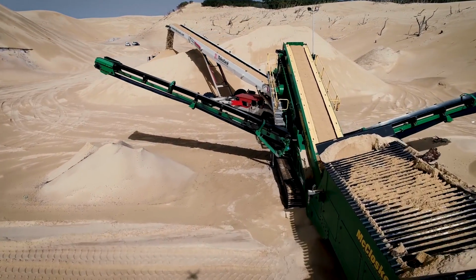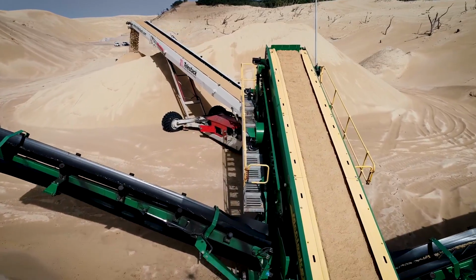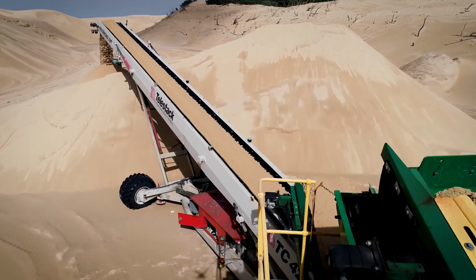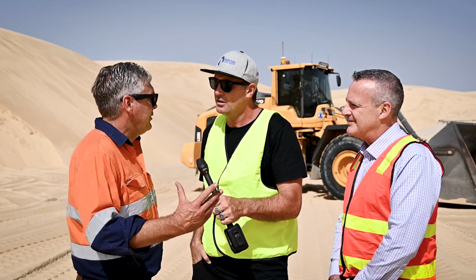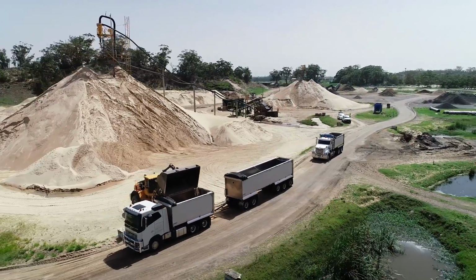Perfect. So this is obviously where all your sand comes from. What about the soil side of things? Where are you pulling most of your soil from? Yeah, so we've got 3 operations. This is our southern operation, our Williamtown deposit. And then we'll take a trip up to our northern operation, and that's where you'll see where we make the soils for the turfgrass industry, for polo fields, sporting ovals, and obviously horse racetracks.